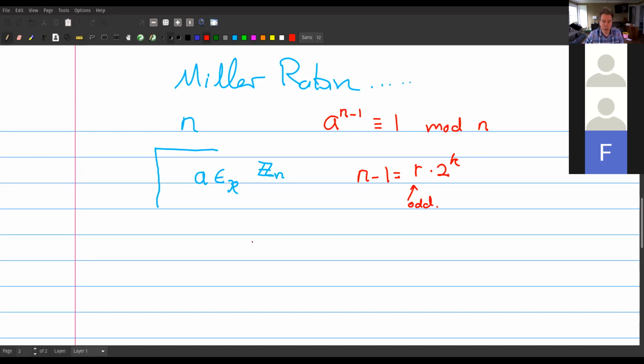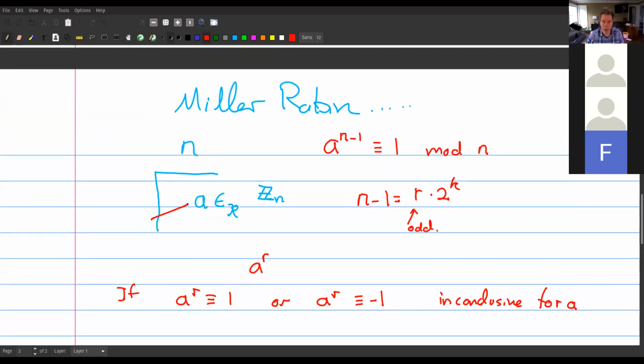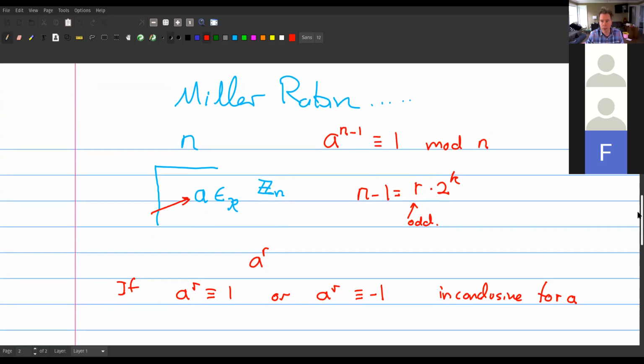And now you raise a to the odd power r. And so what is that? So if a to the r is congruent to 1, or a to the r is congruent to -1, then the test is inconclusive for a. Okay, and at that stage you would come back here and you would select another a. So you're trying over and over again to find somebody that will spill the beans on n and reveal that it's composite.